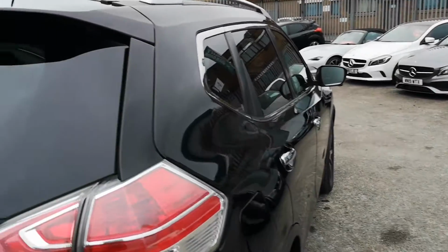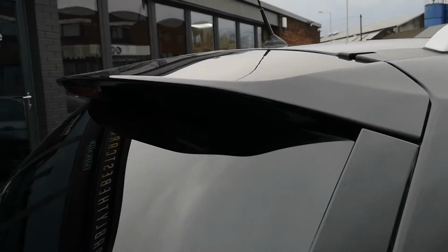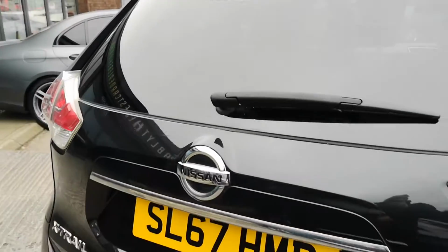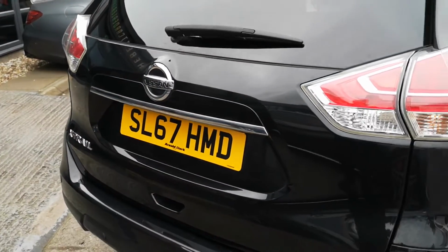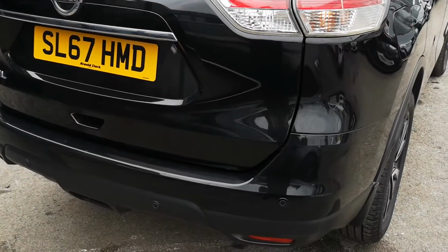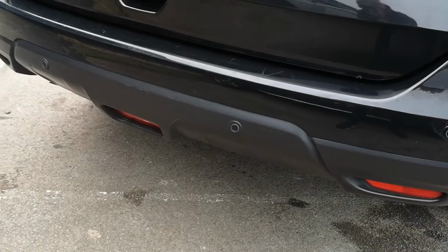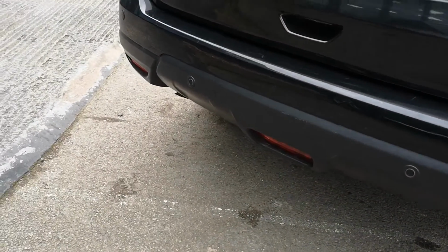Now you can see as part of the sport styling you've also got your extended lip spoiler, got your gloss black C-pillar, tinted privacy glass carried round, and on the spoiler you've got a high level LED brake light. You've also got all your chrome accessories and your rear LED tail lights as well, rear parking distance control, and you've got the plastic diffuser with your reflectors just built in.